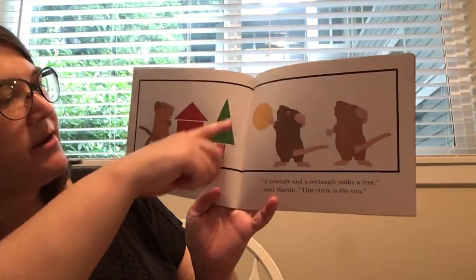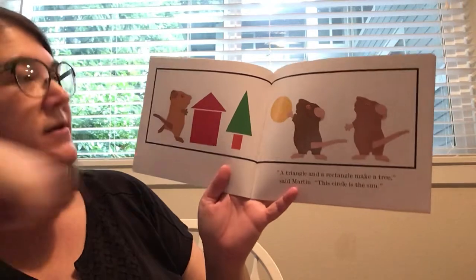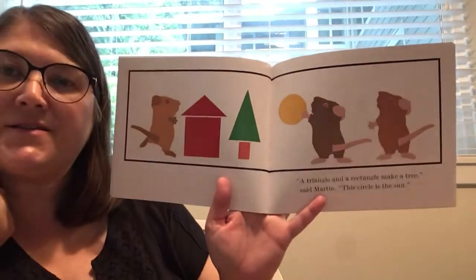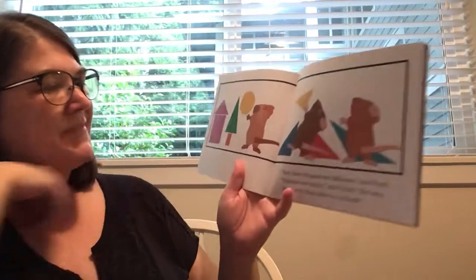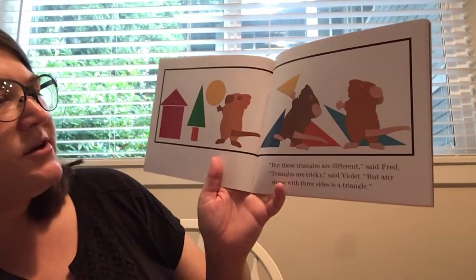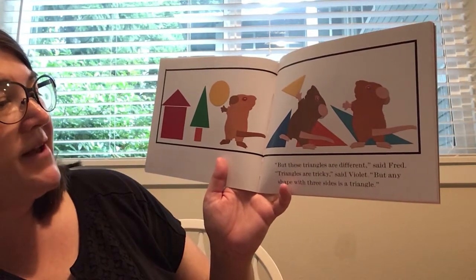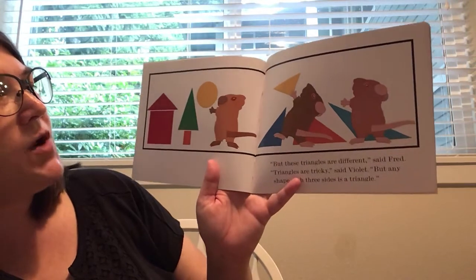"A triangle and a rectangle makes a tree," said Martin. "The circle is the sun." "Ooh, but these triangles are different," said Fred. "Triangles are tricky," said Violet. "But any shape with 3 sides is a triangle."